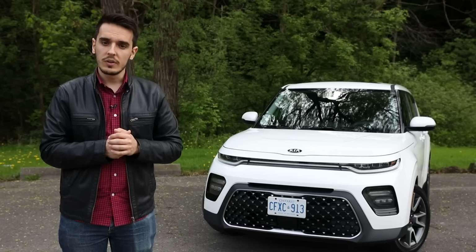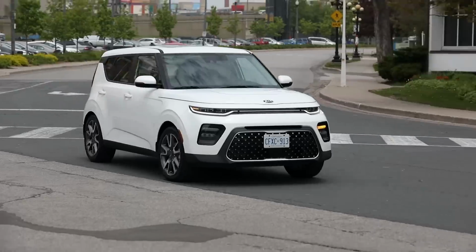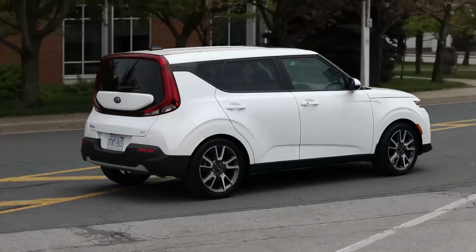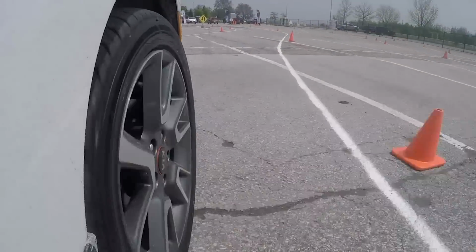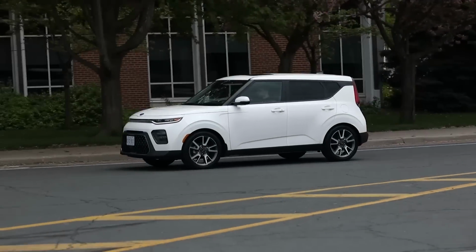It's the Soul we've come to expect. There's a 2.0 liter normally aspirated 4-cylinder engine under the hood. It's a perfectly decent engine that really won't help you win many stoplight drag races, but for the majority of buyers of the Soul, it's good enough, especially in the city.